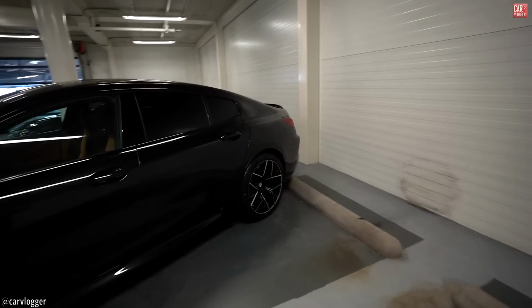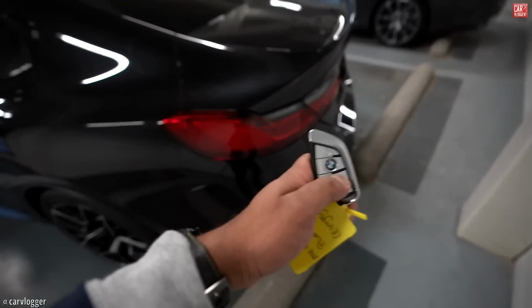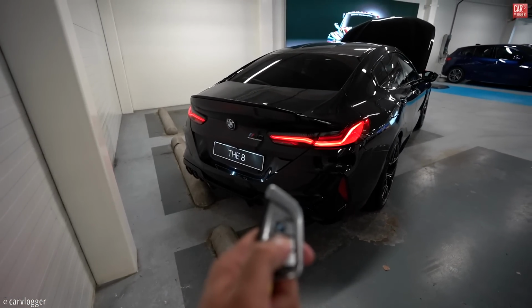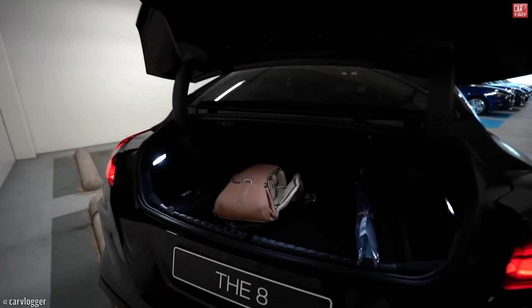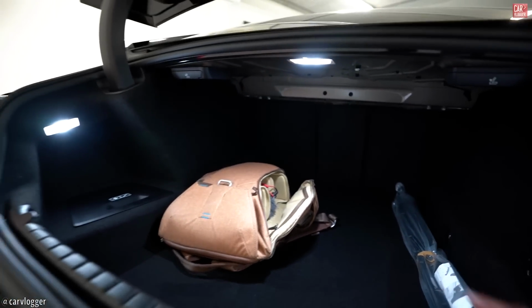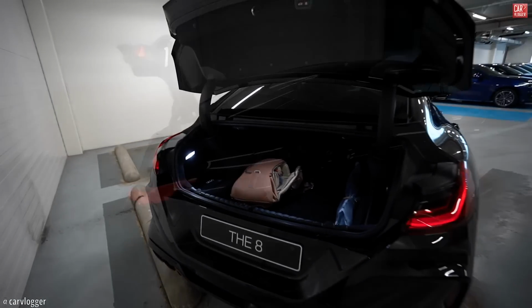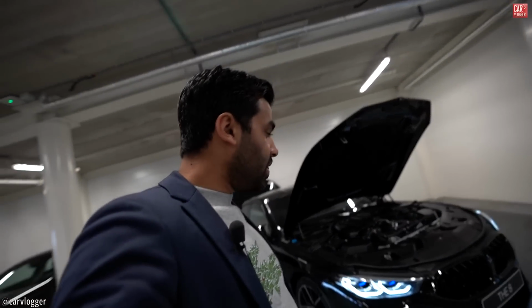Okay, the trunk. We open the trunk from the inside as from the key. The big plus of this Gran Coupe is also the trunk space. This is huge. I'm fitting in this. Trust me. No, I'm not going in. Trust me, I just fit in it. So yeah, big trunk space. Okay, exterior check with the trunk and the engine bay.